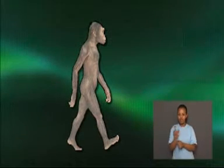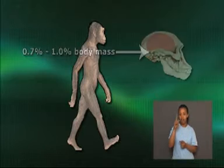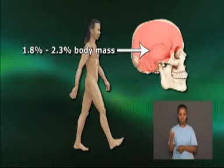Species such as Australopithecus had a brain that was between 0.7% and 1% of their body mass, whereas modern humans have a brain that is between 1.8% and 2.3% of their body mass. In addition to the size of Homo sapiens' brain compared to earlier human ancestors, Homo sapiens' brain also uses 25% of the resting energy requirement. Prehistoric apes only use 8%.